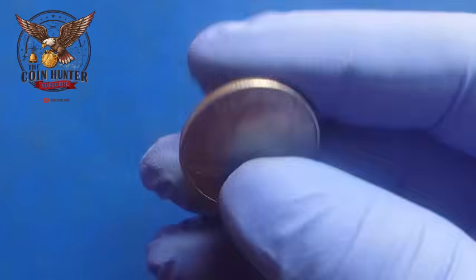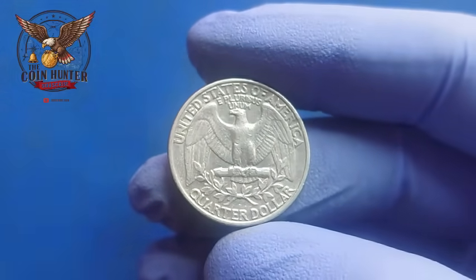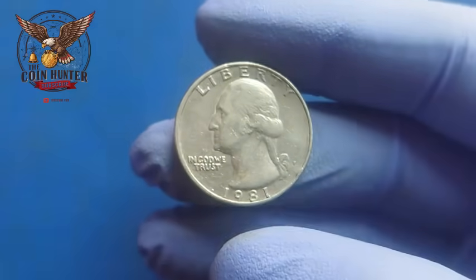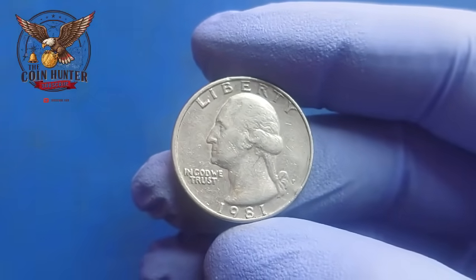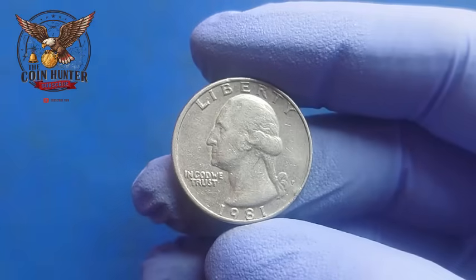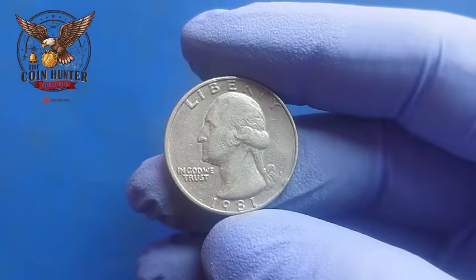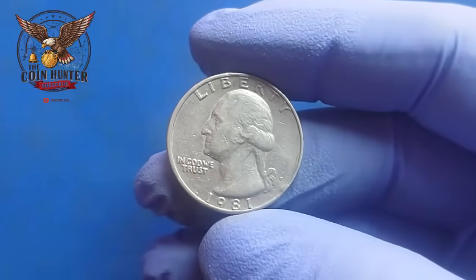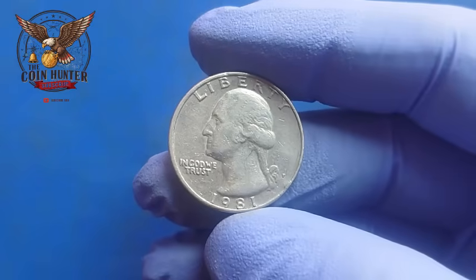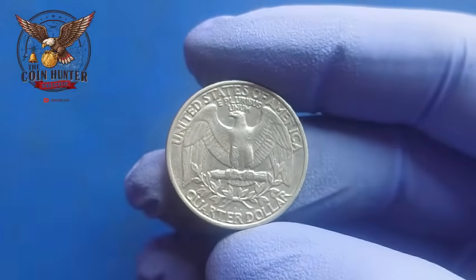But as spectacular as this $179 million coin is, we have reached the moment you've been waiting for. We have one final coin to discuss, and this coin represents the absolute pinnacle of Washington quarter collecting, the ultimate prize that every serious numismatist dreams of finding. The 1968 Washington quarter, a coin so rare, so historically significant, so breathtakingly valuable that it has reached prices that will make everything we've discussed so far seem almost modest by comparison.